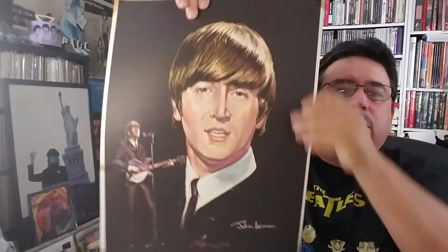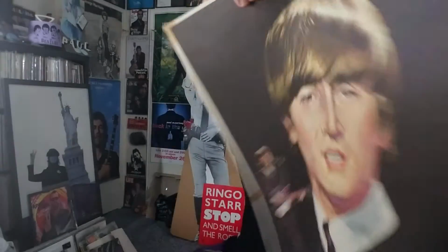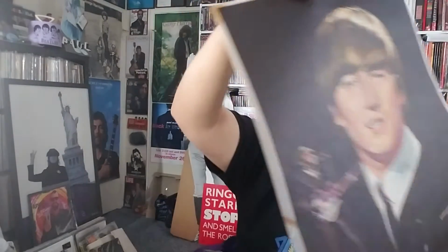Now, these are gorgeous. These were made in 1964. You might not be able to see it, but it's got the NEMS Enterprises words on the bottom. And you can tell this has been used over the years. There are tape marks on the back where it's been displayed. And you can see on the corner there, you got a little discoloration of tape. This one is pretty good considering its age, I think. And the quality goes a little downhill as we go on. I'll show you what I mean.